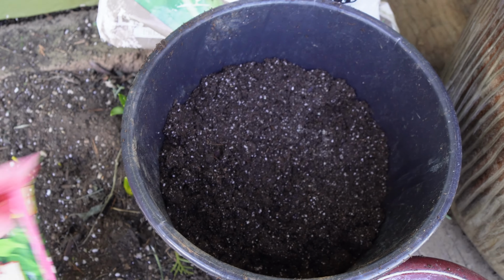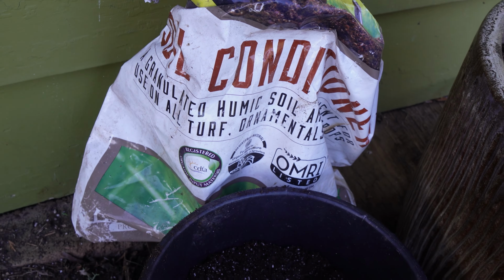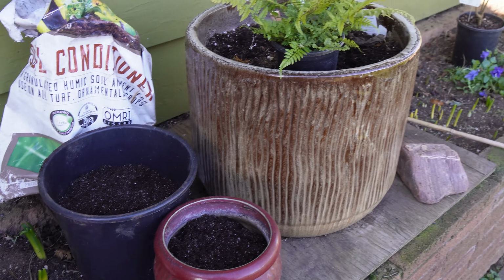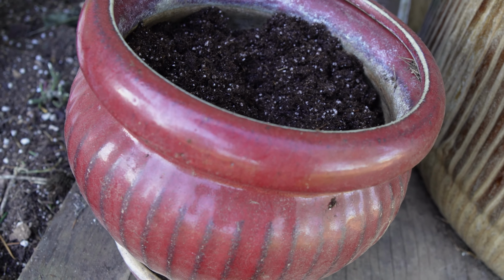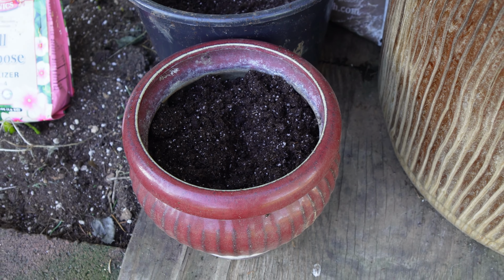But I have all-purpose flower food that I'm going to add in. And then I went ahead and pulled my soil conditioner that I used in the greenhouse, and I'm just going to zhuzh up some in this bed here before I plant. I ask a lot of this garden, so it's good to give it some love every once in a while, and that's what I'm going to do. I found this cute little pot that I'm going to use for the front porch, just next to the door, a nice welcome pot.